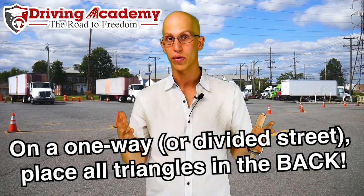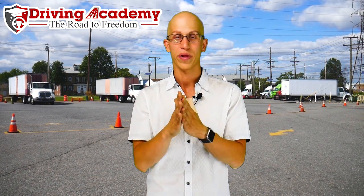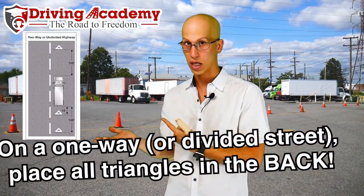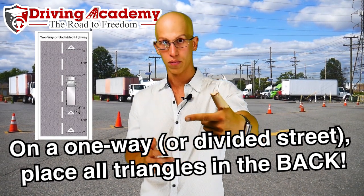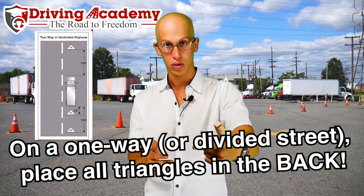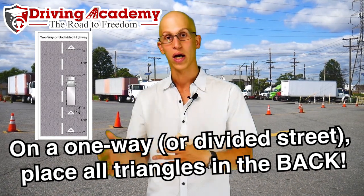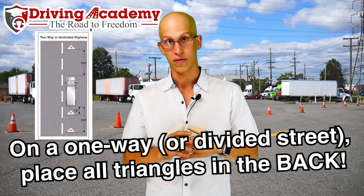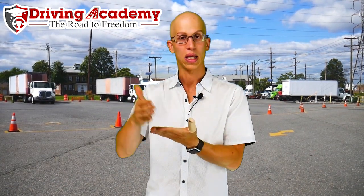The next kind of scenario is you're on a two-way road, which means that there's a line in the middle, or there's any kind of chance that a car can hit you in the front. What you're going to want to do there is follow this diagram that you see inside the CDL manual, which is put one triangle 100 feet in front of the vehicle, and put one triangle 10 feet behind the vehicle, and the other triangle 100 feet behind the vehicle itself, right? So if you think about it, you're always going to be putting the 2 triangles behind the vehicle, which is 10 and 100.